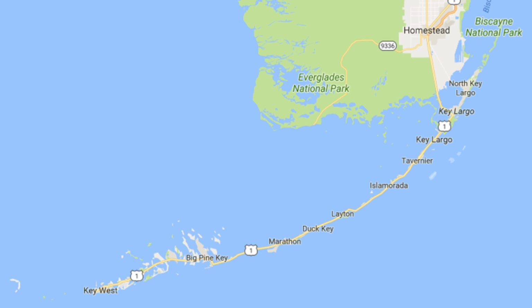Well, before I go any further, you might be asking yourself, what are the Florida Keys? Well, this is a string of islands that stretch off the southern tip of Florida for about 120 miles. It's estimated that over 1,700 islands make up the Keys. Let's go see another slice of God's beautiful creation. Let's get going.